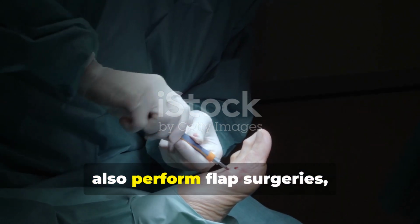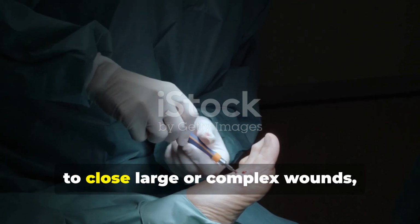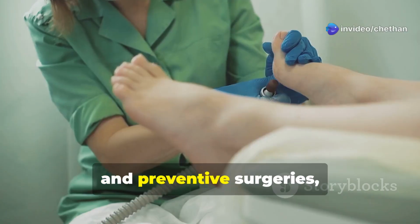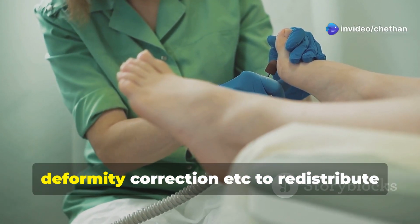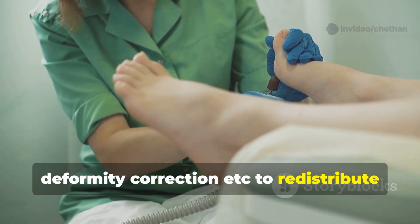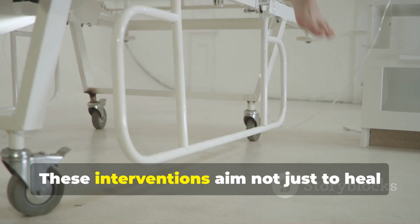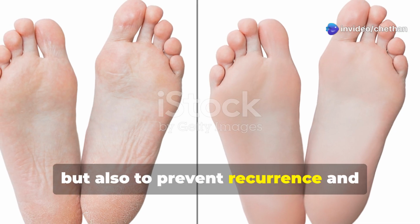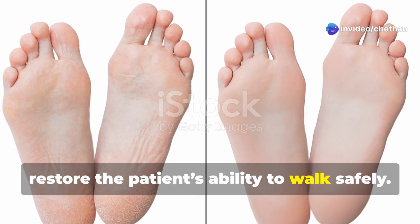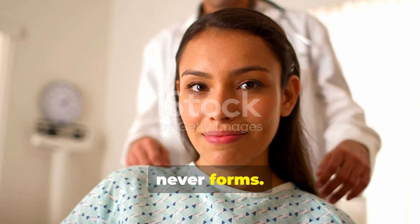Plastic surgeons can also perform flap surgeries, using nearby tissue with its blood supply to close large or complex wounds, and preventive surgeries, like tendon lengthening or offloading surgeries, deformity correction, etc., to redistribute pressure and help avoid future ulcers. These interventions aim not just to heal the current wound, but also to prevent recurrence and restore the patient's ability to walk safely. The best wound is honestly the one that never forms.